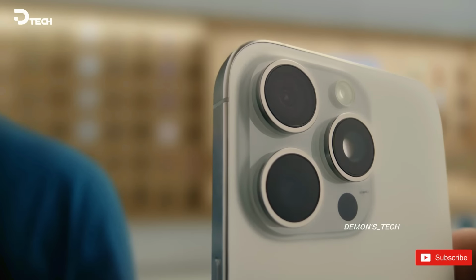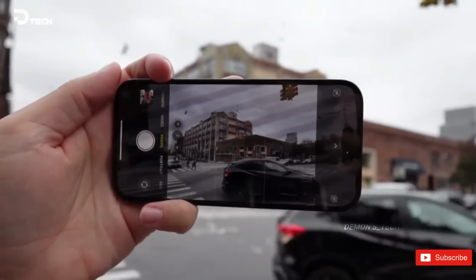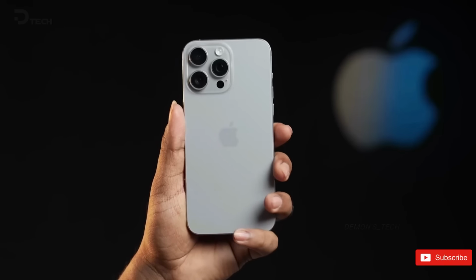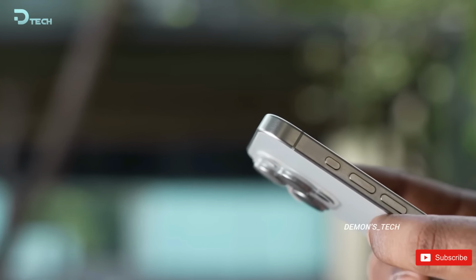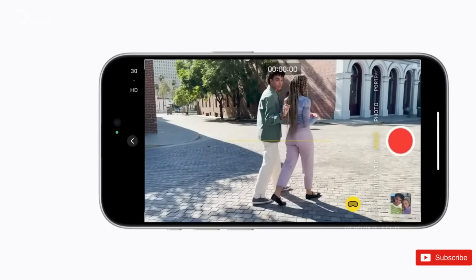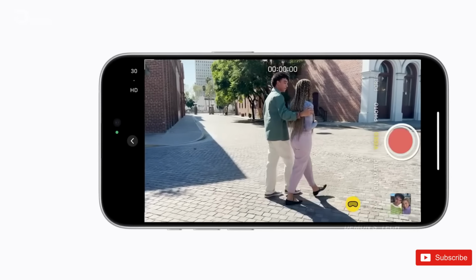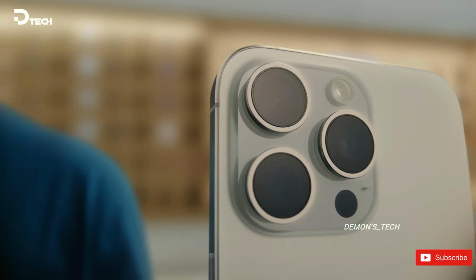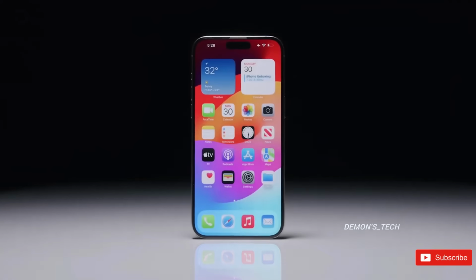One notable improvement is the larger cameras compared to its predecessor, the iPhone 15 Pro Max. With a 1/1.14 inch sensor, the main unit is set to capture even more light than the current 1/1.28-inch sensor, making the iPhone 16 Pro Max a strong contender for the title of the best camera phone of 2024. However, the increased size of the camera module might affect the phone's ergonomics.